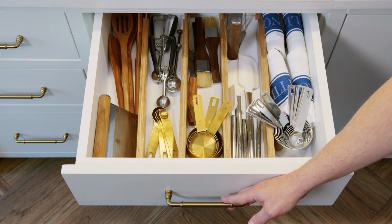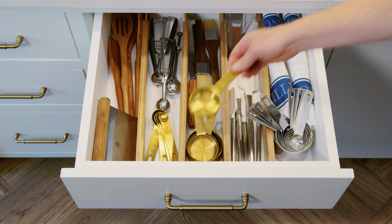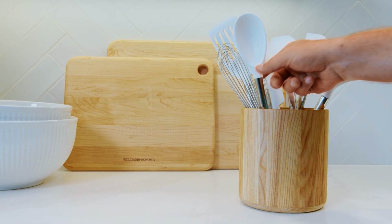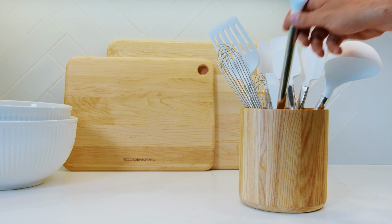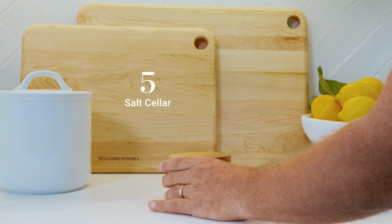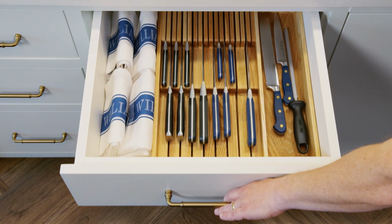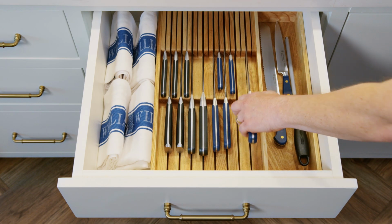Drawer organizers and dividers. Baking requires many tools and organization is the key. Countertop utensil holder. When drawer space is tight, this is a lifesaver. Salt cellar. A pantry essential, full stop. In-drawer knife storage keeps your knives sharp, organized, and out of the way.